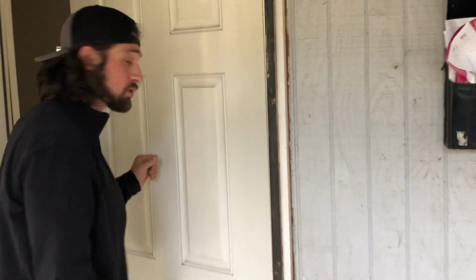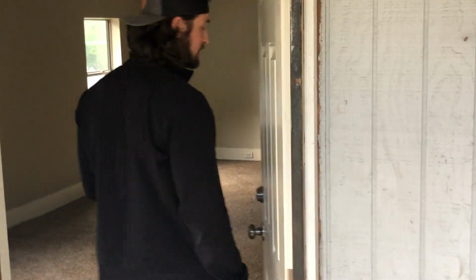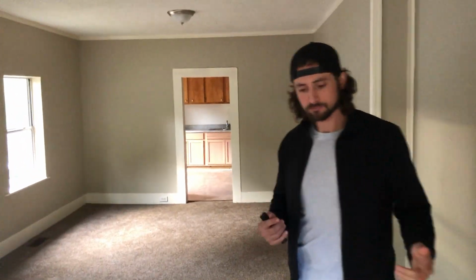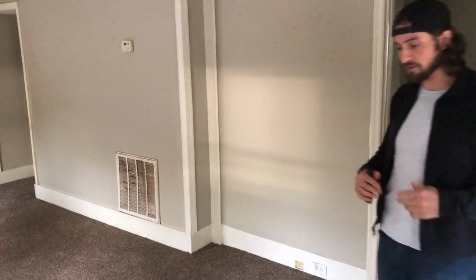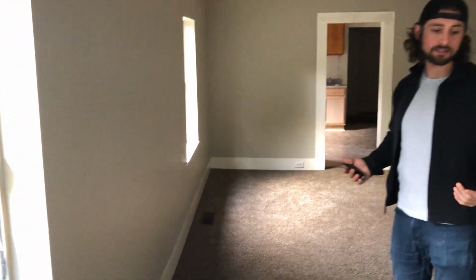So first off, brand new steel door on the exterior, okay? That was the first thing to add. And come on inside. As you guys come inside, everything in here has been updated for the most part. So all new carpets throughout the entire house. They look great, they smell great, they feel great.